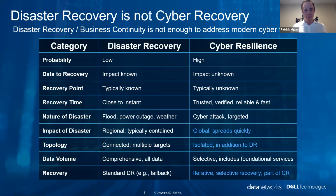What is DR, disaster recovery? Well, the idea is that you continuously replicate data and move it as quickly as possible from one location to another, right? That whole replication process takes place on the network. And the idea is if you experience some type of incident at location A, you're able to bring up your applications at location B.